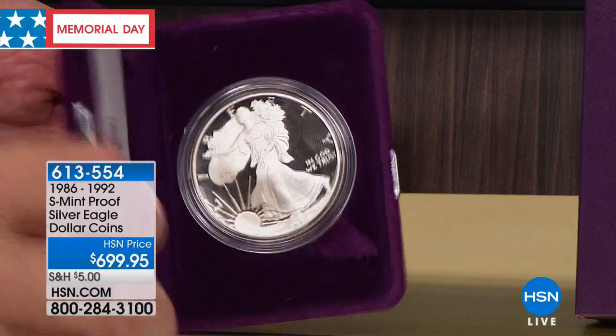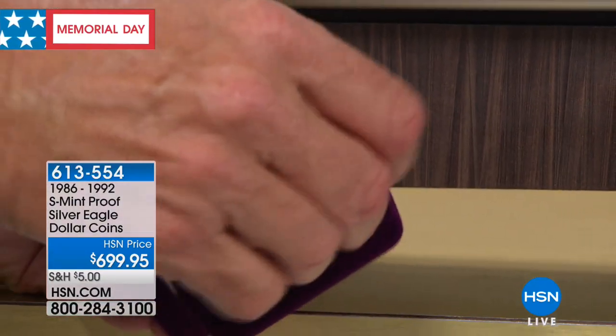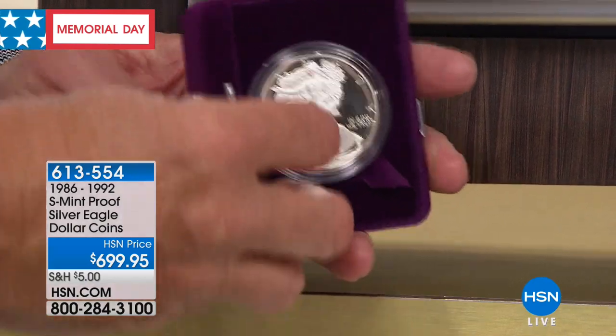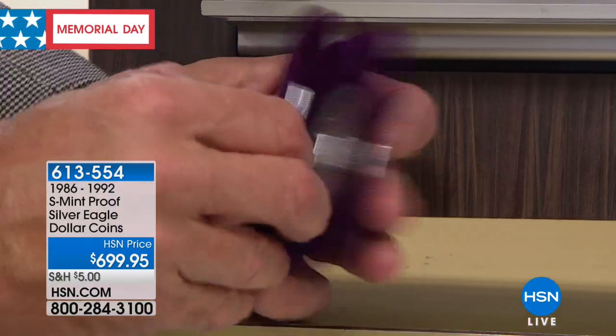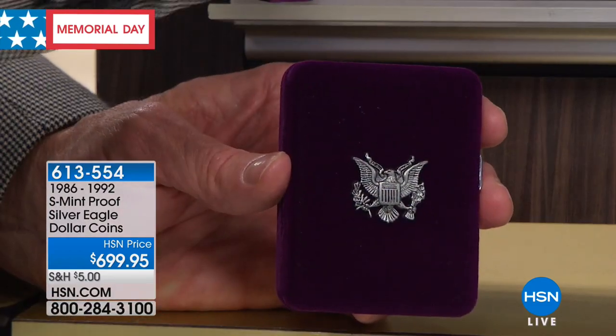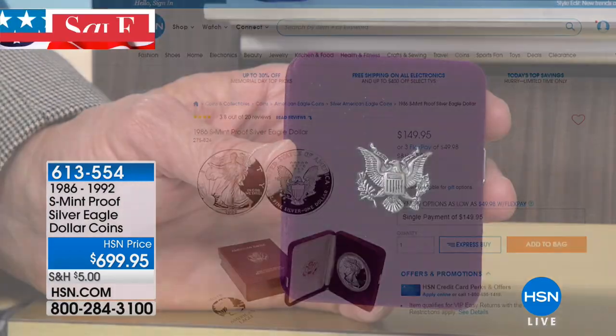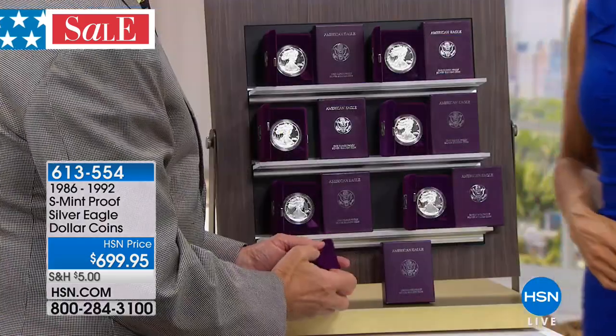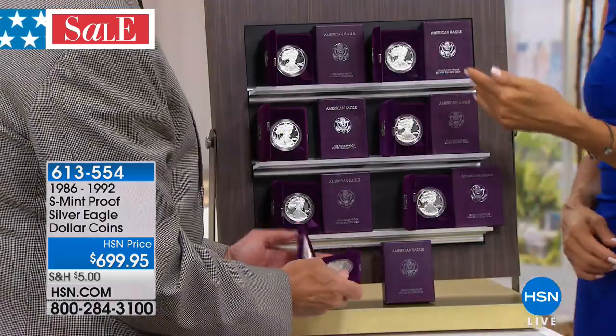Now, just because we have the coins, I put that in there a little crooked, doesn't mean that this is all we were able to buy. I bought literally hundreds and hundreds of these coins, but we just looked it up. I had the 86 at $149 on HSN.com. That's a single coin, $149. I can't even tell you how many of these I've sold. This is a substantial savings by getting all of this. I mean, you can get that one separately if you'd like, but you can get this too.